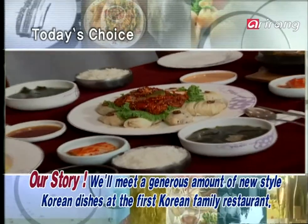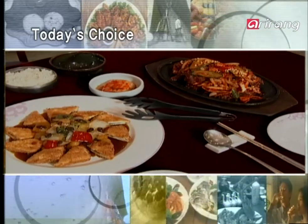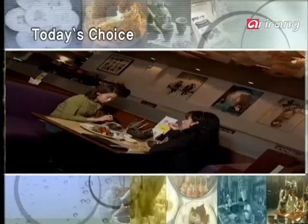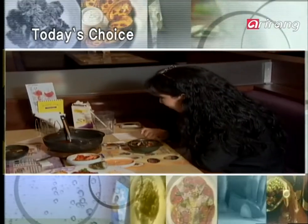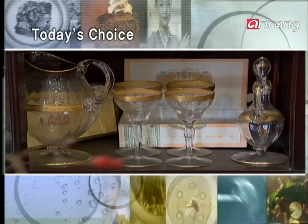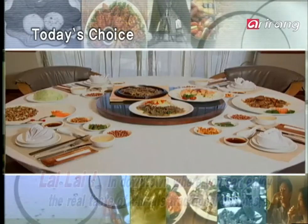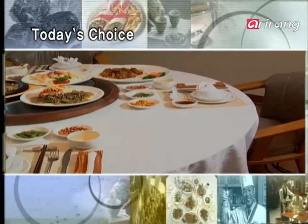will meet a generous amount of traditional Korean dishes at the first Korean family restaurant, Our Story. In World Food, we'll guide you to a traditional Chinese restaurant, Lai Lai, in downtown, where you can enjoy the real taste of Hong Kong and China's traditional cuisines.